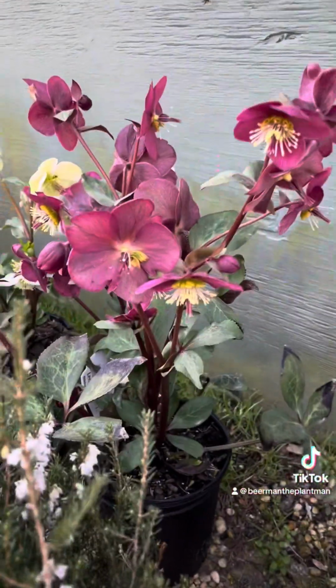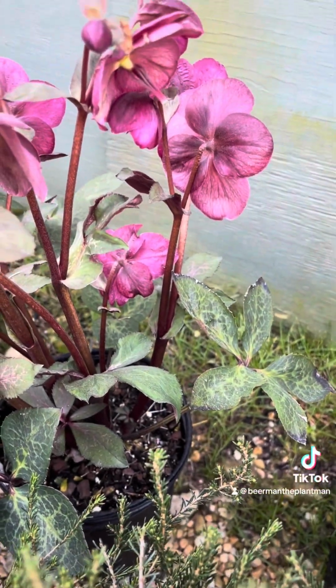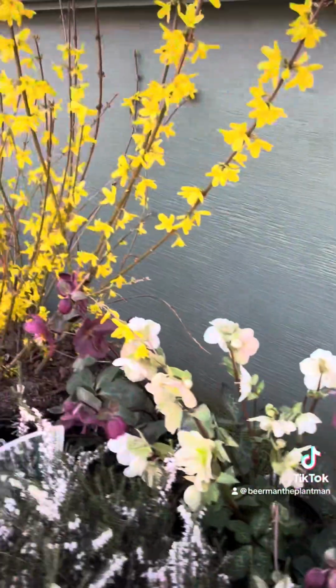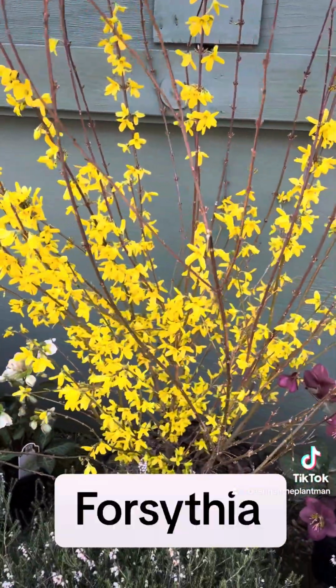And here's some more Helleborus. You can see how beautiful these are. All right, these are also evergreen, so they keep those leaves all winter and they bloom in the late winter, slash early spring. And here's your Forsythia. Like I said, these came up from a different region. That's why they're blooming already.